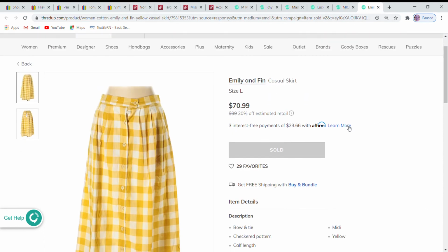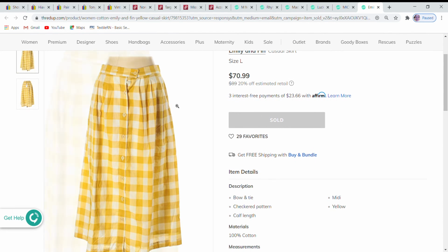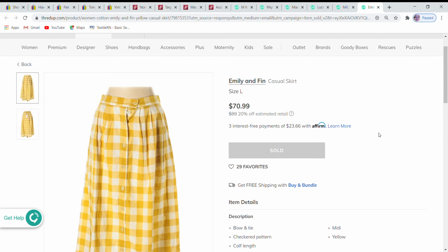And then my last sale here, this was also a new with tag item, which they put the tag there on the back photo. And this again was very popular, 29 likes. It's Emily and Finn, and it was this really pretty yellow gingham style skirt, very nice and flowy. This sold for $70.99, but it did sell with a 20% off coupon. And so I received $24.20, which is a little bit less than if it had just sold for $70.99. But that's still a nice amount for this skirt.